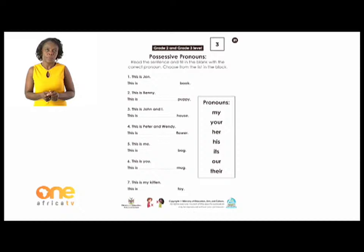We are still on the possessive pronouns. Let's check there. We have our possessive pronouns given, and we are still going to fill in the correct one again. So we read the sentence, and then you will know which possessive pronoun best fits into the statement, and you fill it in.